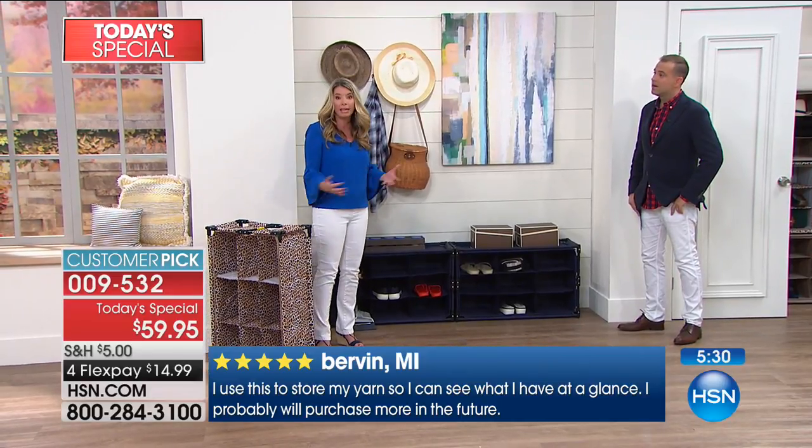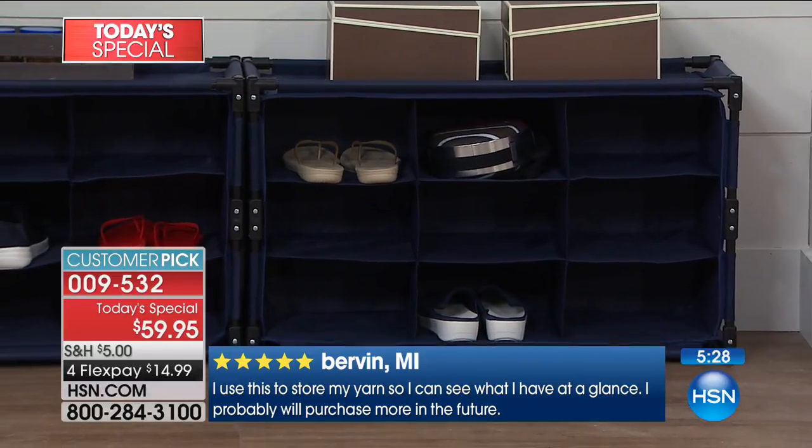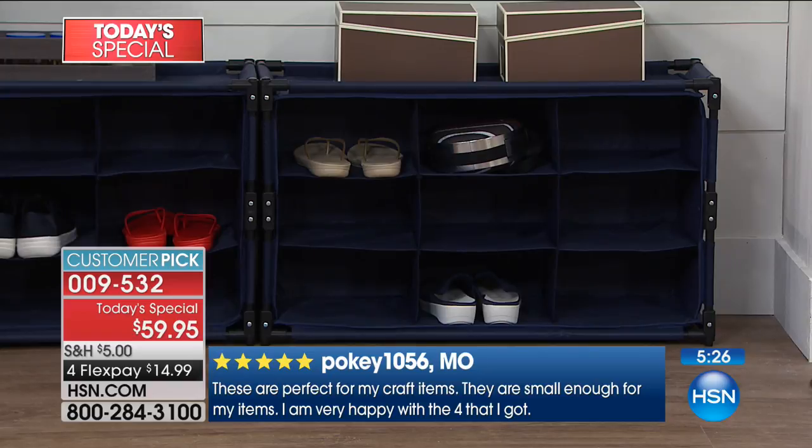So if you're coming in through the garage and you take your shoes off, the first thing that you do is take them off here. And then the dirt, the grime, and everything stays in there instead of being trekked throughout your entire house.